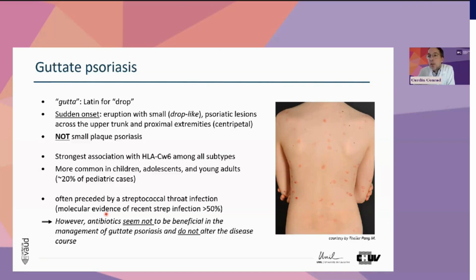The swabs are often not positive. However, if you look for molecular evidence, such as ASO titers, you can find positivity in more than 50% of cases, depending on the study between 50 and up to 90% of patients show a recent streptococcal infection. However, and this is already the beginning of the discussion, antibiotics seem not to be beneficial. It's highly debated, but in most cases, in RCTs at least, antibiotics seem not to be beneficial in the management of guttate psoriasis and particularly do not alter the disease course in the future, at least as we know so far.